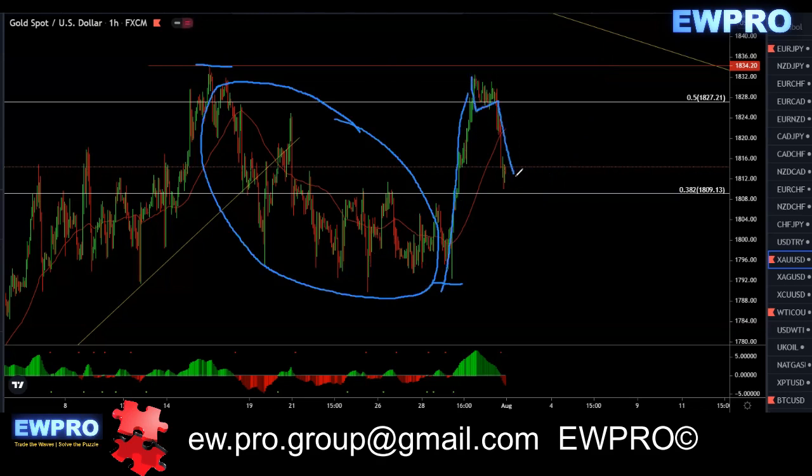You have to wait for the correction and then a break at the top before you can look for the sell until that low here gets broken.